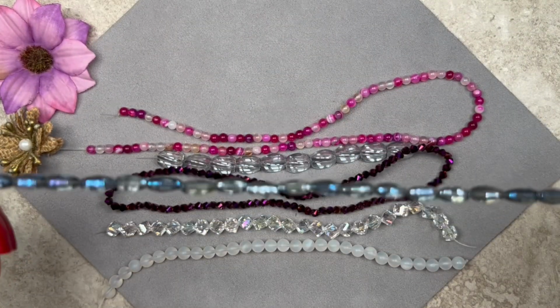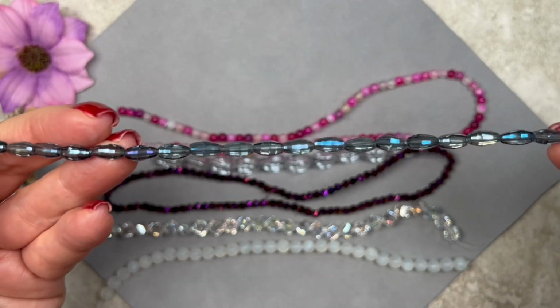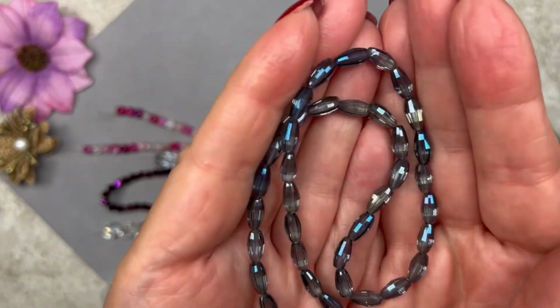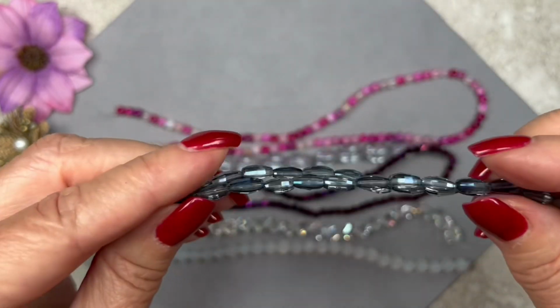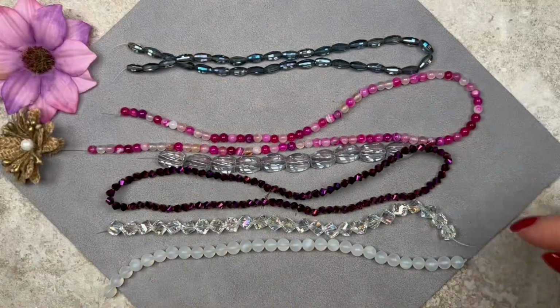I love the color of these beads. It's called Montana Blue, and these are crystal oval barrel beads. They measure 8 by 4 millimeters. This is a 12-inch strand, and there's approximately 35 pieces. I love the faceting on these beads. It makes them sparkle so much. I don't know if the camera's picking up on it, but these are really beautiful. Let's take a look at these now.